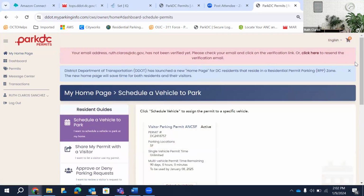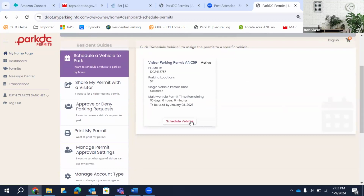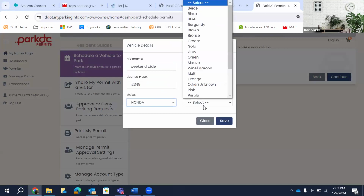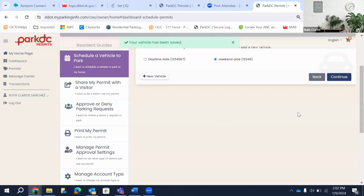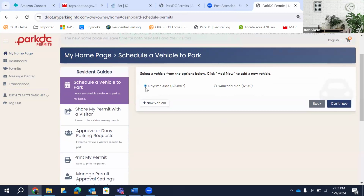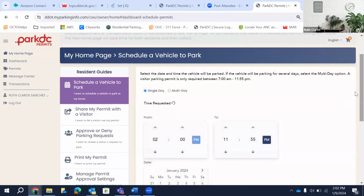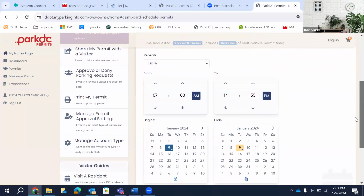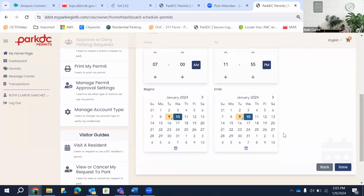We're going to schedule another vehicle. And this is going to be my nighttime. Let's see if we can. See, like I said, the vehicle, once you add the vehicle, it automatically selects it, but you can change it if you like. But I'm scheduling my weekend aid, so I will select my weekend, continue. I'm going to do multi-day, and I'm going to do daily. And I'm going to schedule this vehicle for the same time that I scheduled that other vehicle.